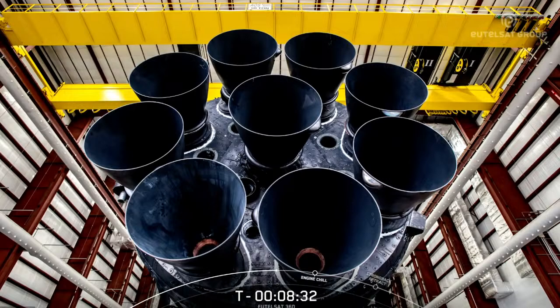The photo you're seeing now are these 9 Merlin engines, just like the engines responsible for getting today's payload to orbital velocity. Now, not only is the first stage the largest part of the rocket, but it's also the portion of the rocket that we attempt to land for future reuse.